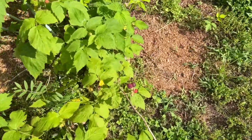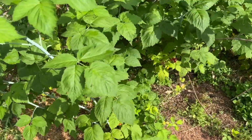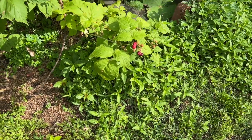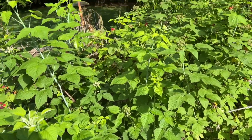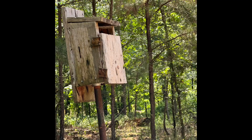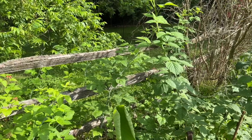Our raspberries are starting to ripen. I mentioned it to Karen. She said she's already had a couple, but she loves raspberries. I don't have a bluebird nest in this box right now, but there's one up at the arena. Looked at it yesterday, 3 eggs in there so far.